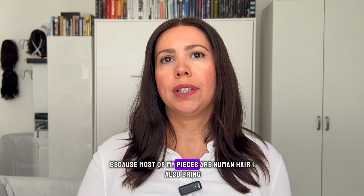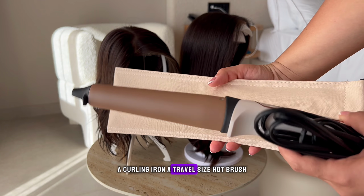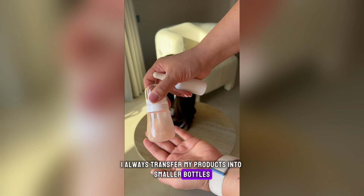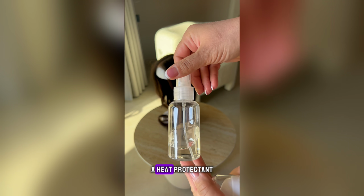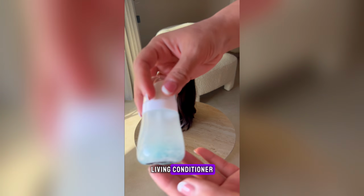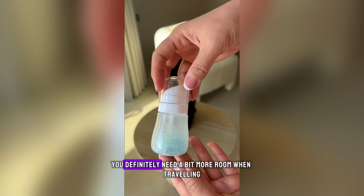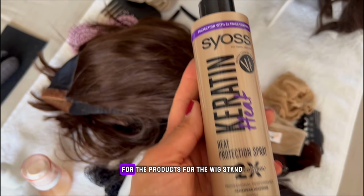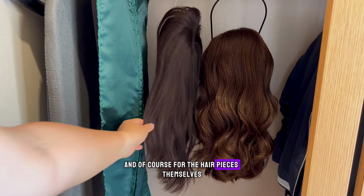Because most of my pieces are human hair, I also bring a curling iron and a travel size hot brush. I always transfer my products into smaller bottles or spray bottles to save space in my luggage: a heat protectant, UV protectant, good quality hair oil, leave-in conditioner, the aloe vera care and repair spray. You definitely need a bit more room when traveling with wigs and toppers for the products, for the wig stand, and of course for the hair pieces themselves.